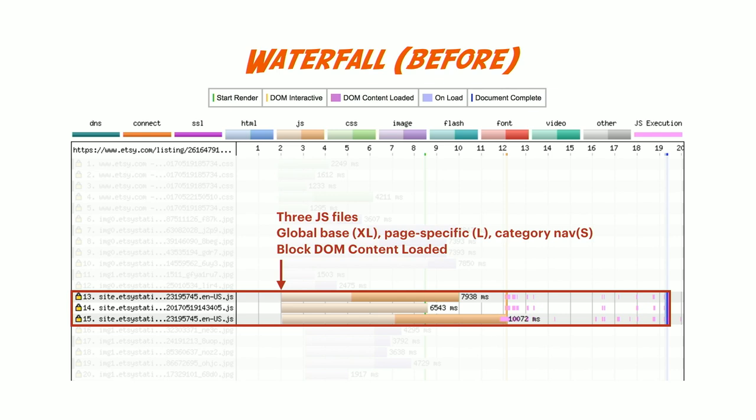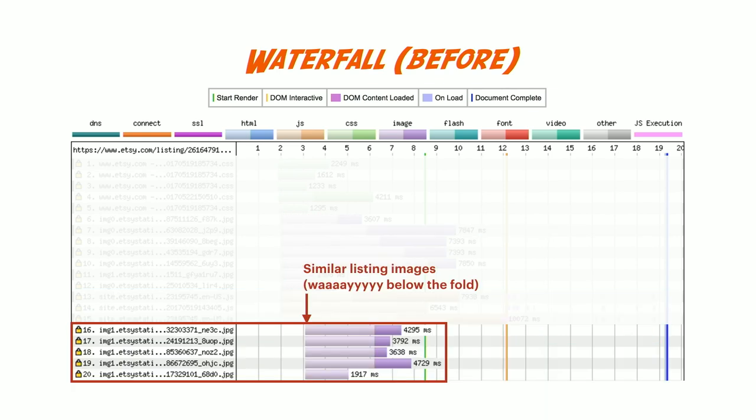Then we get into our JavaScript. We download 3 different JS files, 2 large ones and one that's a little bit smaller. These are all blocking DOM content loaded from firing. You can kind of see it all the way over there. And all these little pink bars are JavaScript execution. Like Steve was telling us yesterday, the problem with JavaScript is not just the size, it's that the browser has to decompress and actually execute all of that JavaScript. So you can see we've got a lot of JavaScript. Then we download some more of those similar listing images. These ones are down at the very bottom of the page, so we care even less about them.